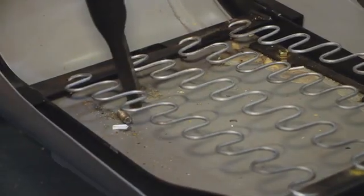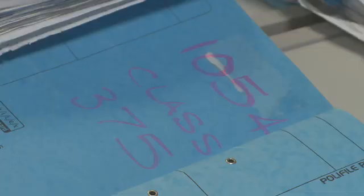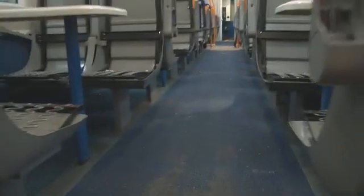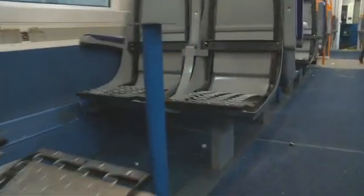This meant Transys Projects was well placed to take on this complex project for Southeastern, to refresh and upgrade its entire fleet of Class 375 and 376, and to install a new CCTV system. The whole project was going to take us over a year to complete, and the important part of it was to get the railway vehicles back into passenger service as quickly as possible. So we focused our attention on how we would productionise the process.